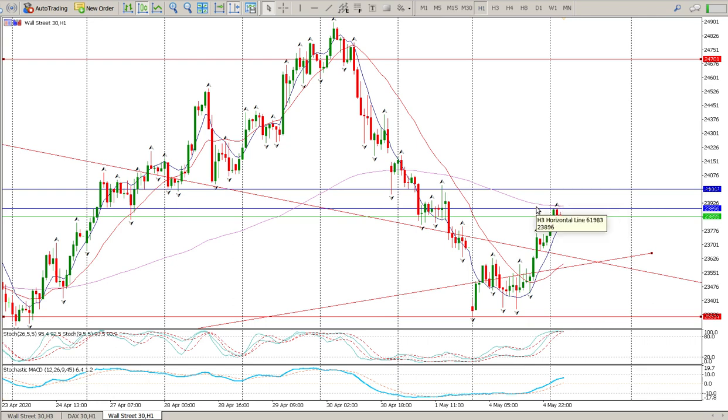And let's look at those two levels. So 23,896, and then we're looking at 2,400. So 2,400 is a round number at the same time. So that does make a lot of sense. Have a look at your oscillators. Oscillators are grouping to the upside. Okay, nice tight grouping at the moment on the hour.